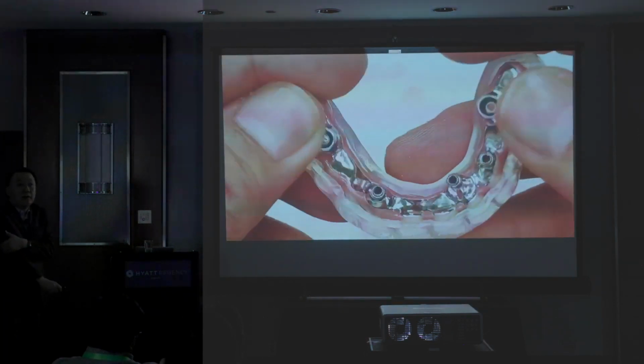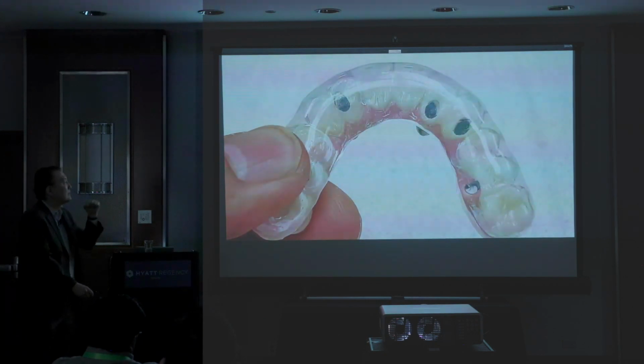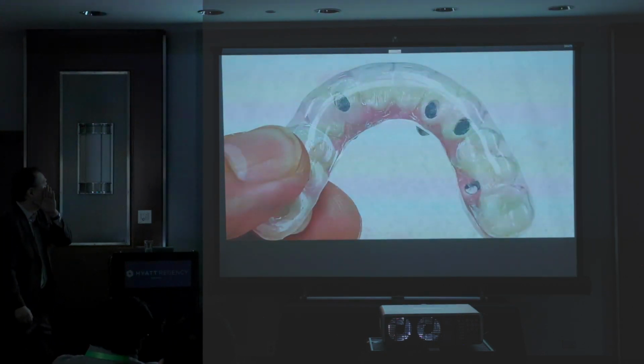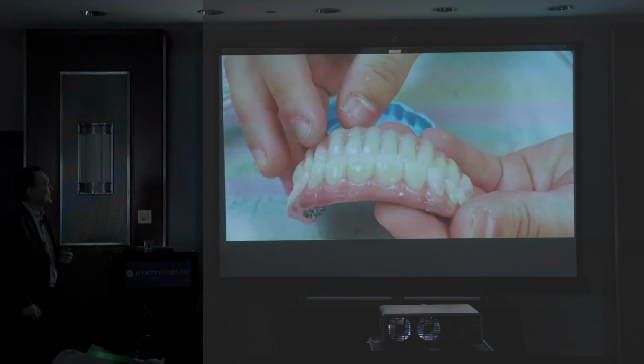Any questions so far? Well, thanks for coming. Yes? You design the crowns on top of the frame after the frame is done in opaque? Yes, after opaque, you have to scan and then design again.